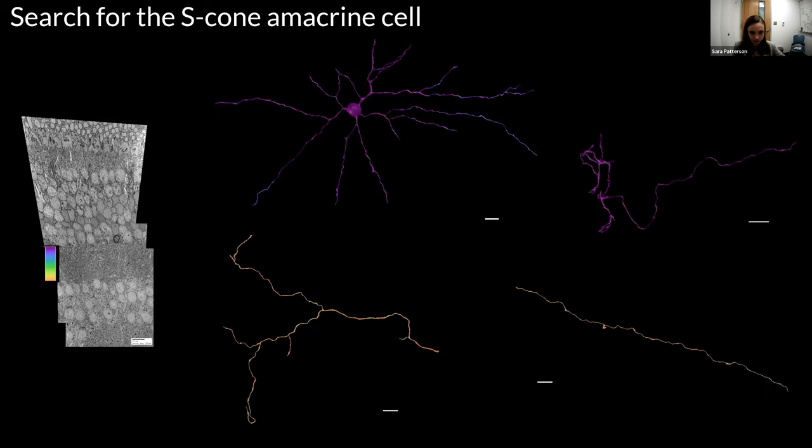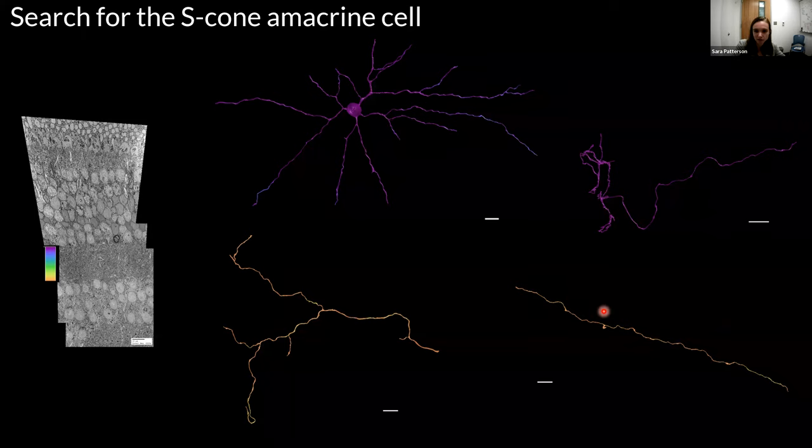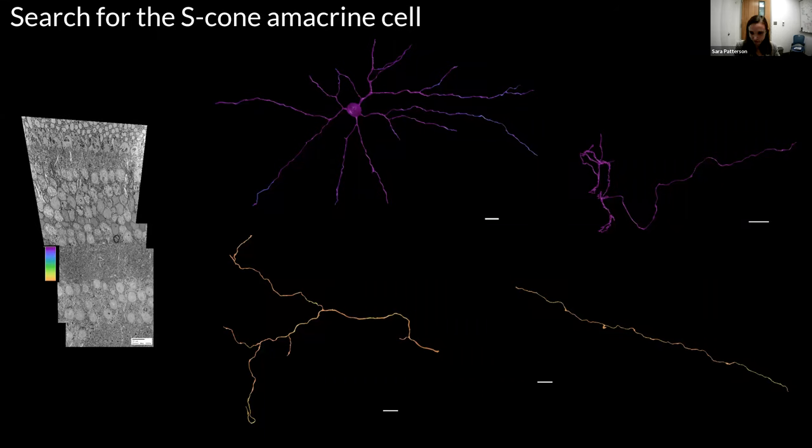So then I started reconstructing amacrine cells presynaptic to the M1 ipRGCs. Most never contacted S-on bipolar cells or even reached the on layer, and many of them just traveled through the entire volume looking like this. And so especially after reconstructing so many of these, I was starting to lose hope that I was ever going to find this S-cone amacrine cell in our relatively small volume.